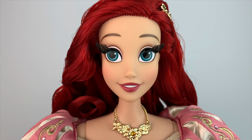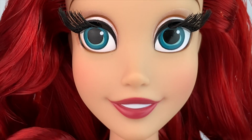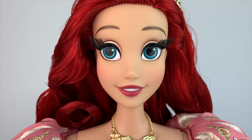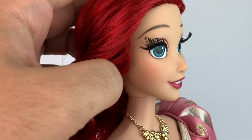Now, when it comes to her face, I think she's gorgeous. When you compare her to the first limited edition Ariel doll, which I love, don't get me wrong, it's my first doll, but she does look very mature. And here they were going for more of a youthful, young look. She has big blue eyes, a little bit of pink eyeshadow. Her lips look dark red here, but they're really not. They're more like a dark pink, I would say.